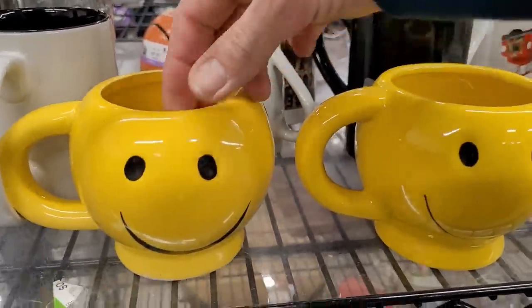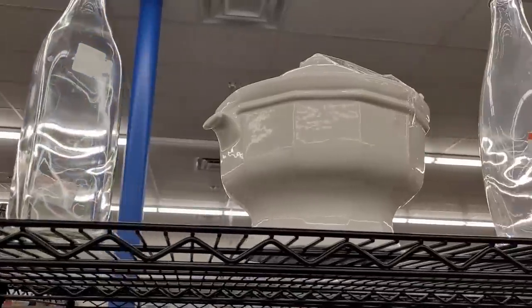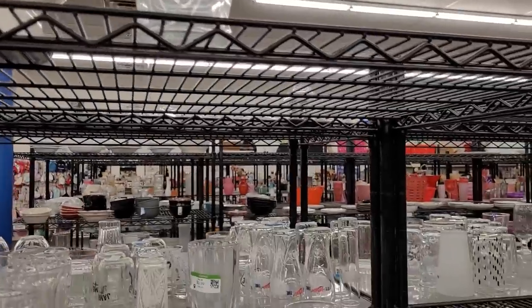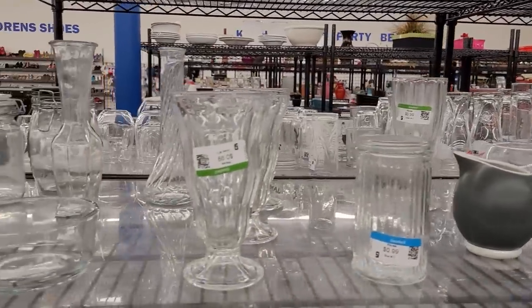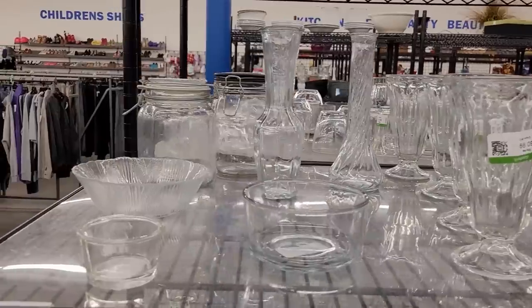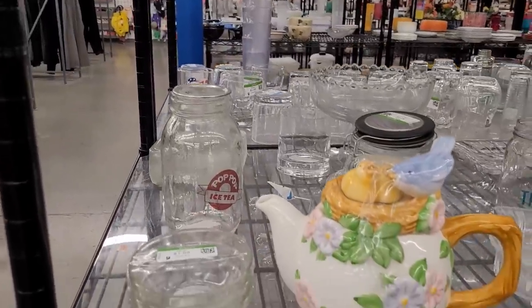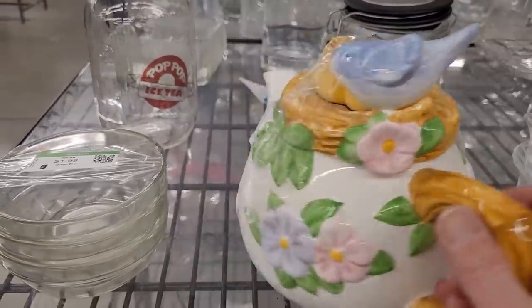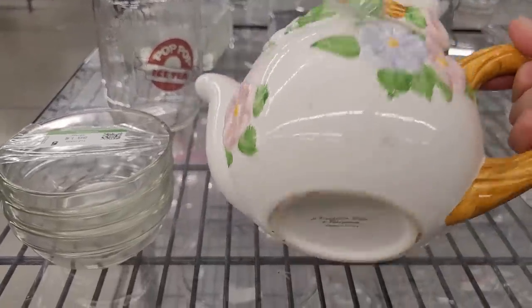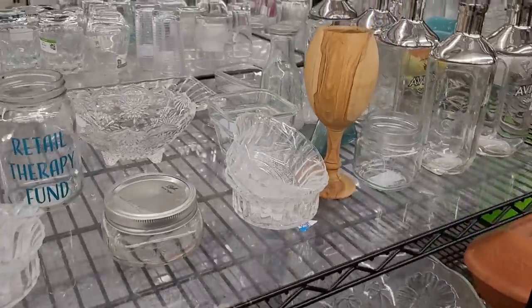Here we are in the kitcheny bits. Let's see what they have. There's some Sunday glasses here. I did love those cobalt blue ones I found the other week. Those sold really quickly for me. This is a sweet little teapot. This is Teleflora. It's lovely, but sadly the resale value just isn't there.